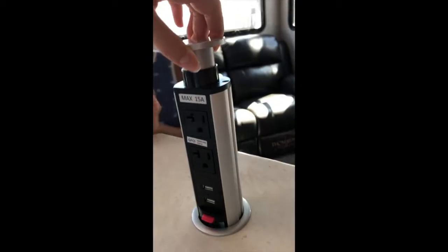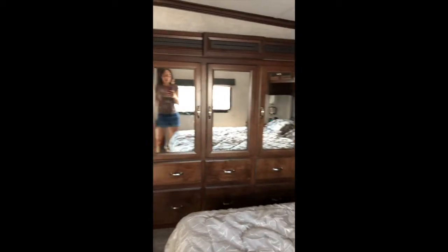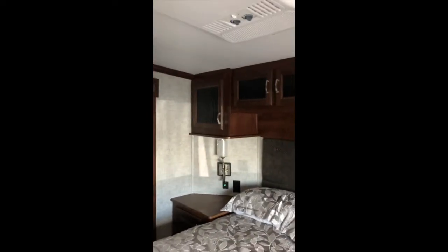Whoa! Oh, I'm not even looking at it. There we go. Her face was like, I don't know how complicated that would be. Oh my gosh, Dad, that's going to be different. Oh, it has carpet in it. And that's all the storage.